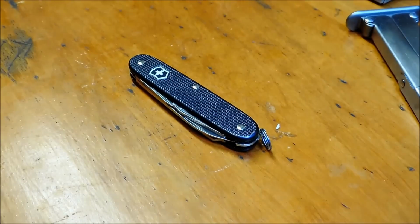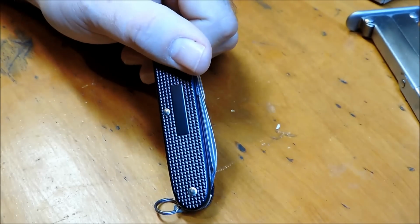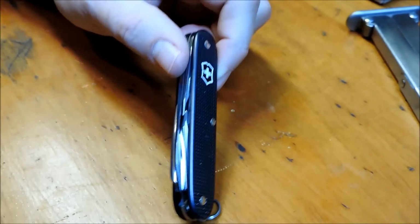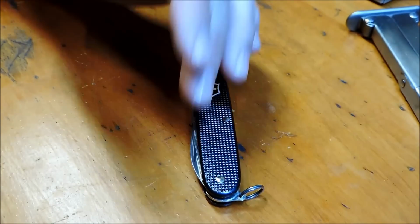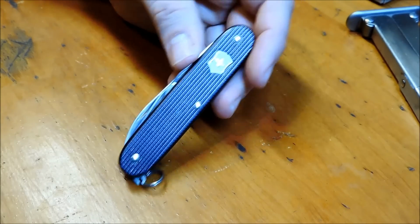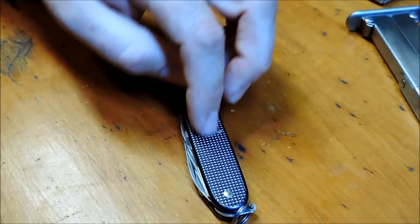I like to buy my carry knives used, but still in good condition, just a little bit used, and you get a break on the price, and I'm more inclined to actually use them and not be afraid to get them a little scratched up, rather than if I buy them new in the package. I'm afraid to get a scratch on it. So I like to buy them used. Really like the Alox, a very, very popular knife. I'd like to get a green one too.